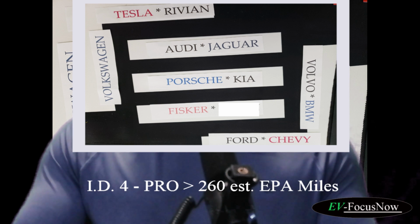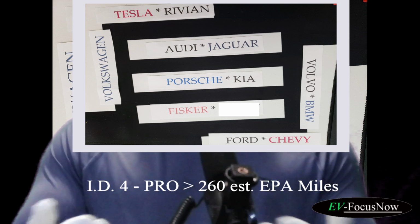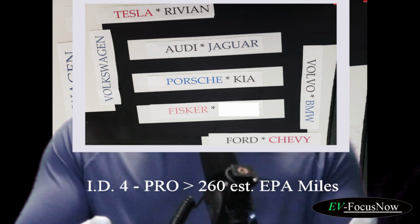So I like that. If I'm going to buy an EV, I want to get as much range as possible. This is a lesser priced car. It's not as expensive as the Pro S or the first edition, and I get more range. It was a no-brainer to me at that point.